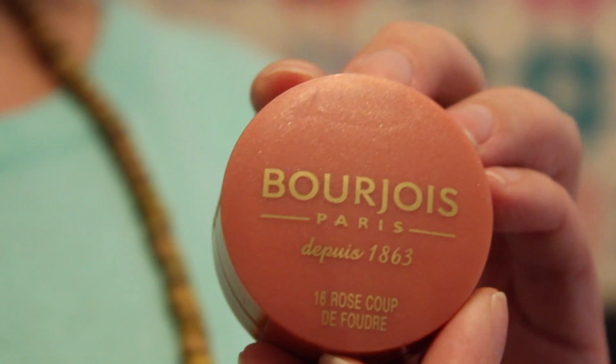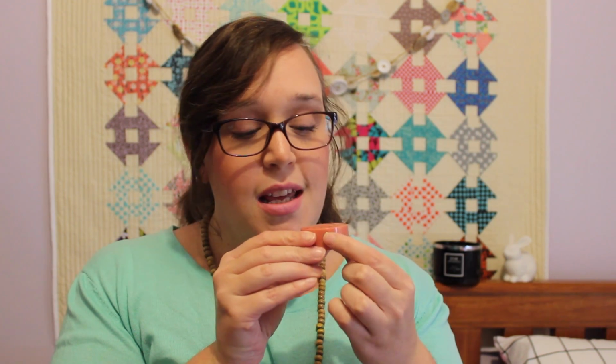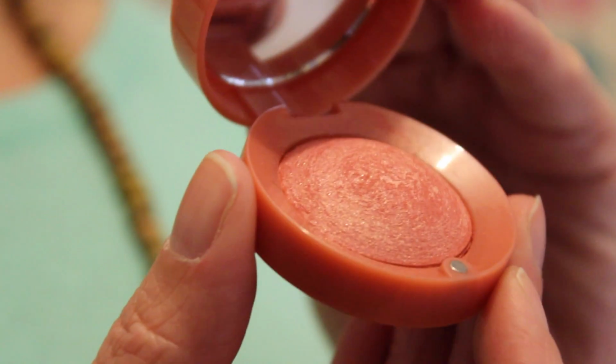I'm absolutely in love with it, and it is by Bourjois. I can't say it. Bourjois. Yes, anyway, it is this darling little blusher. It is called 16 Rose Coup and it is so beautiful. It has a little opening here and you open it. Ooh, and it is just this gorgeous rose shade blush that has like little sparkles in it and it's just so beautiful. It's really lovely and delicate to wear.